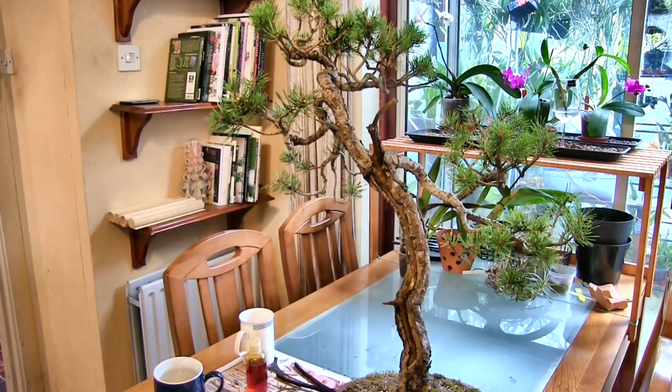As I said, it needs a repot desperately. I think this is the one that's been in its pot the longest. This was one of the first trees I ever collected. That's got to be nearly 10 years. It's 9 or 10 years ago, and that's how long that thing's been in that pot. It desperately needs to come out.